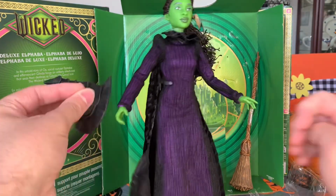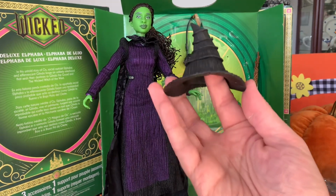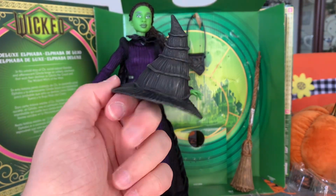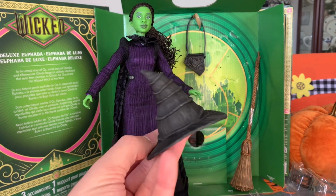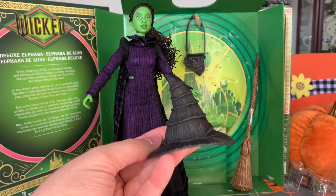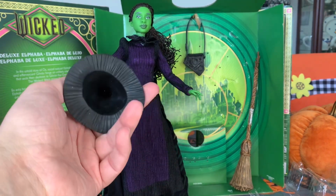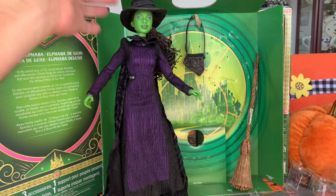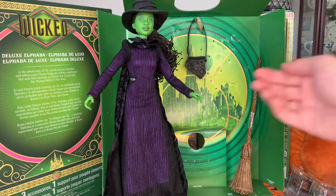So we have her pointed hat. I believe this is the same one that's featured in the Ozdust Elphaba. It's molded very nicely, has some spinning on it, and is painted black. Very pretty, very Wicked Witch of the West. So yes, I believe it's the same one. I can't confirm that because I have that doll, but she's upstairs, so I will have to check that out later.